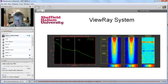So if we look at, oh, it's the wrong colour. Don't know how to change that. Oh, I do. Here we go. No, that didn't work either.